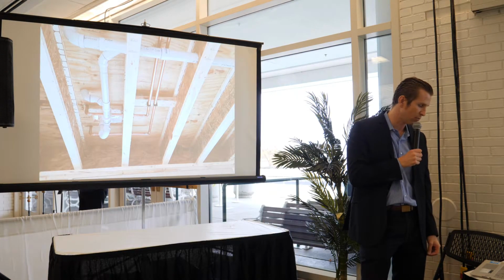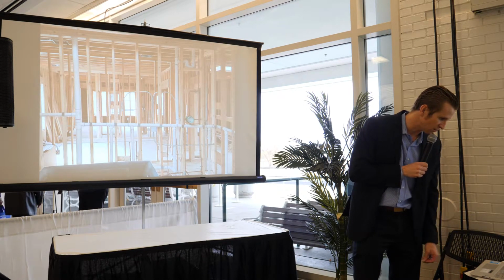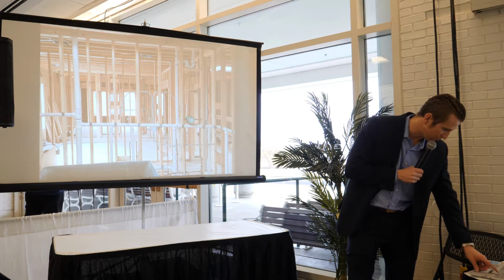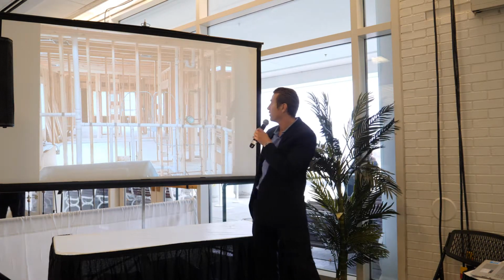So there's just an example of the drains and also copper piping there. There you can see some of the rigid conduit, and then for venting there on the PVC piping. There you can see a shower valve.